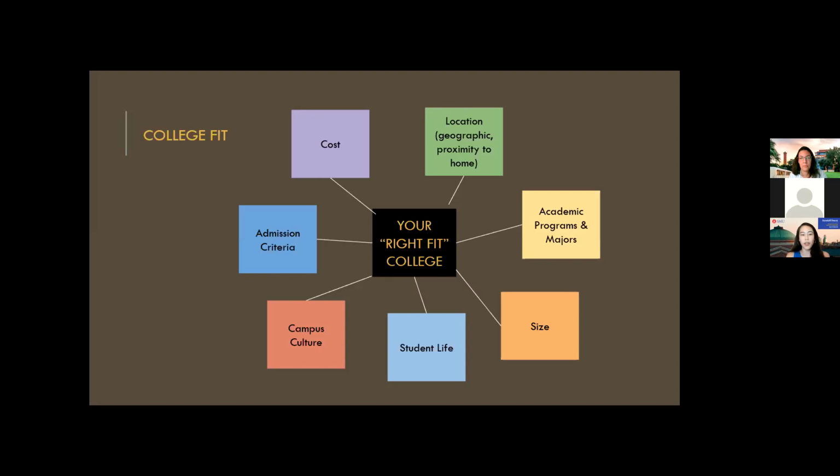The next aspect of the college fit process to consider is the admission criteria, right? We'll talk about this a little more when we talk about the application, but keep in mind the things that the different institutions are going to be looking for in their application process, and make sure that some of it aligns with what you have to offer.